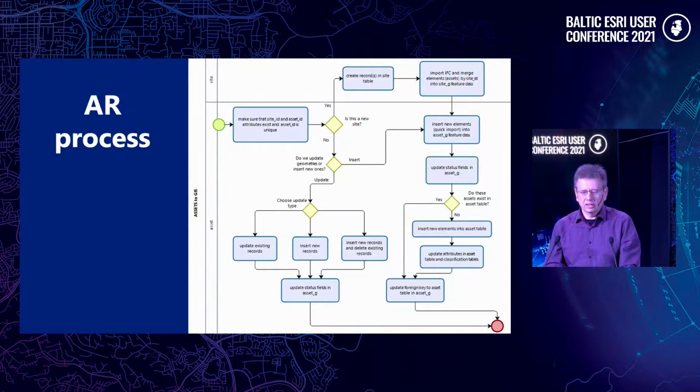So we created the asset registry, or asset register, process. I will not go into the details, but I will present our results and process so far in a little bit reversed order, meaning showing the results first and then telling the theory behind it.